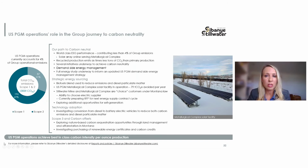We've been employing a solar array to power a portion of our Met complex since 2018. We're exploring other renewables, self-generation for our portfolio. As Justin discussed thoroughly, our recycling operations are the future of metals usage. That is how we get where we need to go by having to mine less metals in the future through recycling. In addition to our unique recycling position, we're also uniquely positioned from a power supply standpoint.